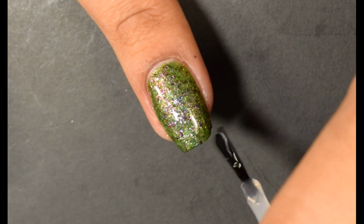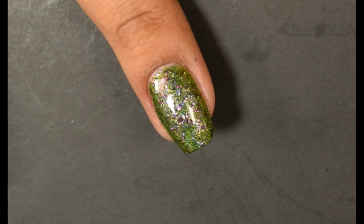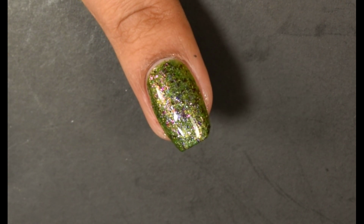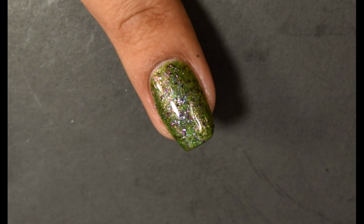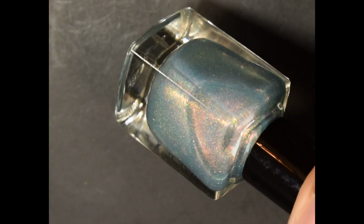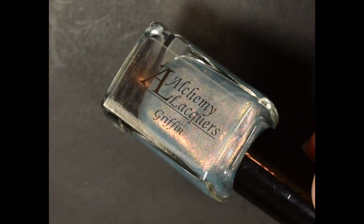With Frank, I didn't have any texture after top coat, and once again, I'm going in with a thick, quick dry top coat. I didn't need to pick up the flakes or anything, and that goes for all of them in the collection. They picked up very easily on the brush, and I didn't have any problems with them laying down flat either.